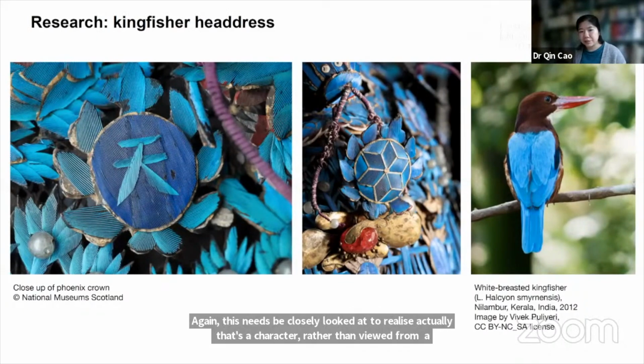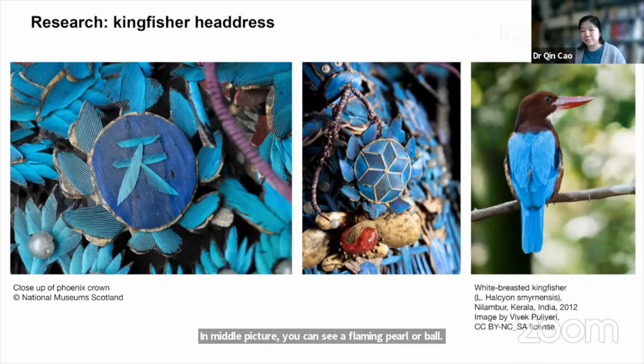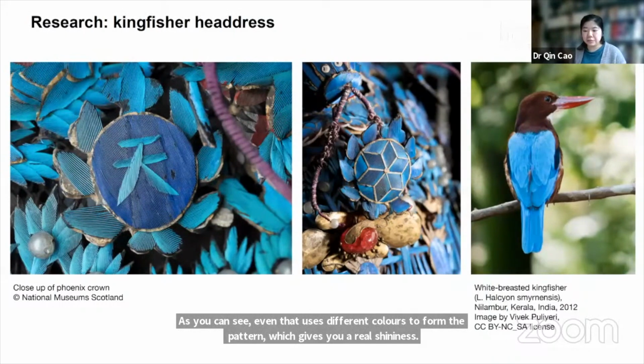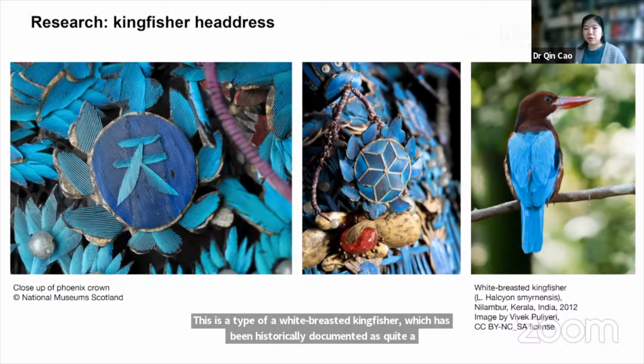And then for the picture in the middle, where the dragon comes out, chasing a flaming pearl or flaming ball, as you can see, even that depiction uses different colors to form the pattern, which will give you a view of depth. And then on the right, it's a type of kingfisher that lives in many parts of Asia. This particular one was taken in India, but this is a type of white-breasted kingfisher, which has been historically documented as quite a desirable type of kingfisher bird because of its very vivid blue feather.